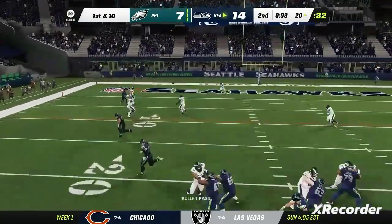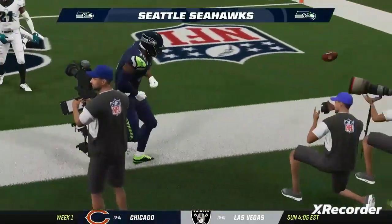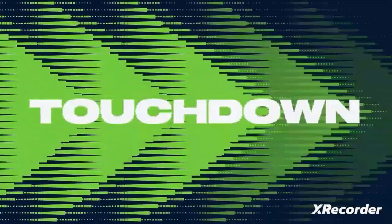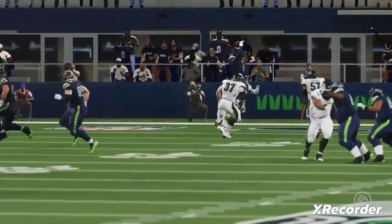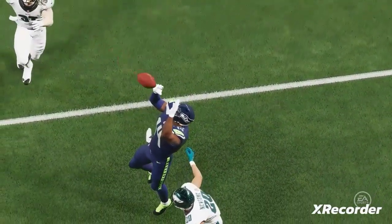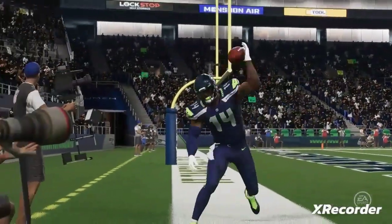Herbert operating from the red zone. And this will be caught by Metcalf for a Seahawk touchdown. A great play there in the final seconds of the first half. And the Seahawks will extend their lead here just before halftime. So a good start to the campaign so far for them here in week 1.